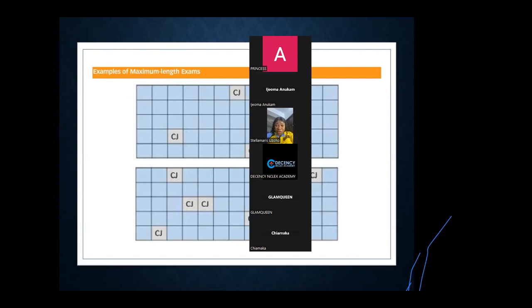145. Who can tell me what it is now for NGN? I talked about it. What's the maximum for the NGN questions? For those, 150. Exactly. On that box, okay.